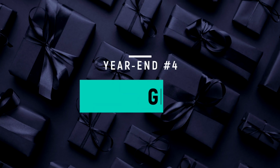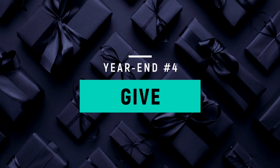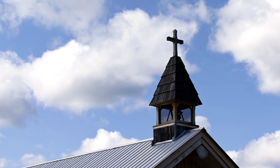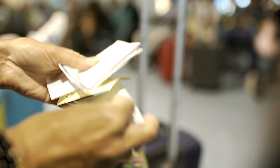The number four year-end item is a good consideration if you're still looking to lower your taxable income, and that is to give. According to the IRS, you may deduct charitable contributions of money or property made to qualified organizations if you itemize your deductions. Qualified organizations like your local church or your favorite nonprofits. If you're already giving, make sure to get a receipt for your donation so you have proof. I've seen too many people who are already making sizable donations not understand how it impacts their taxes.